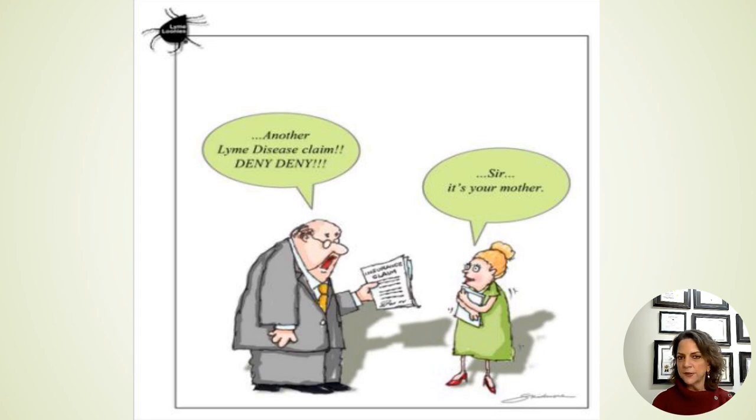We need to do something better in this country than insurance companies because the only ones getting richer are the CEOs of the insurance companies, and the only ones getting poorer are the rest of us trying to make these premiums just to have our claims denied. So something really has to change.